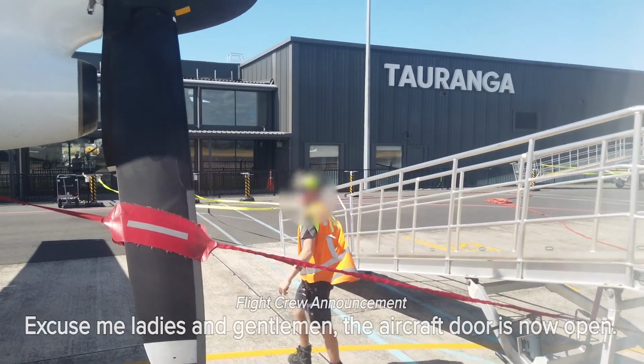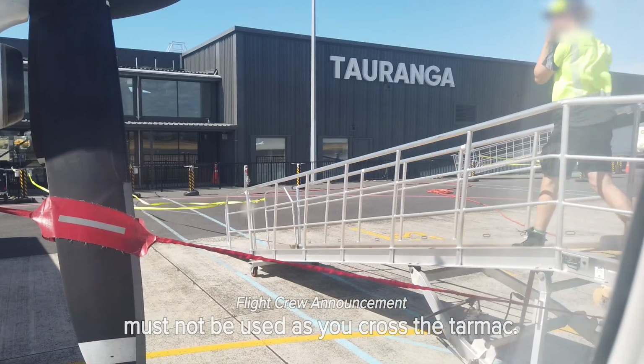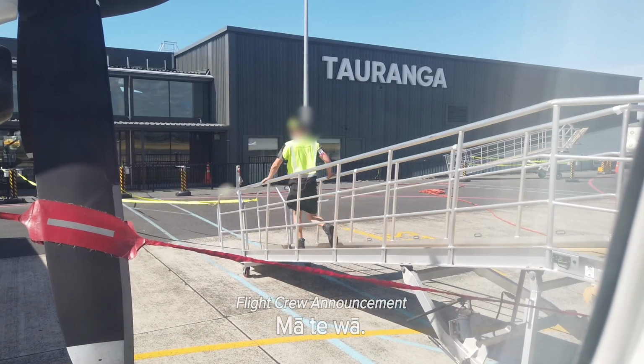Ladies and gentlemen, the aircraft door is now open. A reminder that your electronic devices must not be used as you cross the tarmac. Matua.